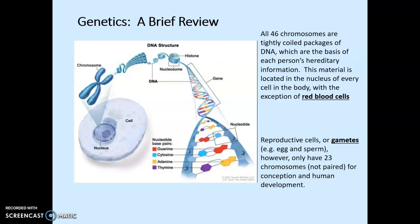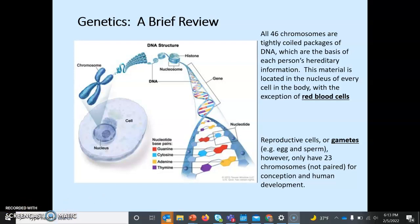So all 46 chromosomes are tightly coiled packages of DNA. They're all wound up in there. And they have the basis of each person's hereditary information. It's located in the nucleus of every single cell in the body, with the exception of red blood cells. I apologize that my screen is advancing on its own. See if I can fix that. Red blood cells don't have DNA in them because they don't have a nucleus.